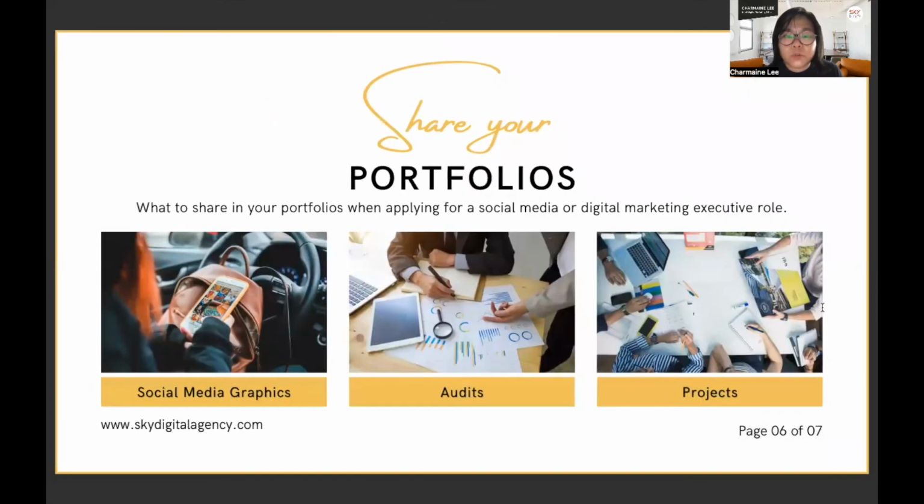Now, portfolios. I think in terms of when you apply, besides your resume, you should have some social media graphics in your portfolios. You definitely need to invest in this. You need to learn, you need to use and kind of come up with a color theme. Read up on color emotions, read up on color theory.